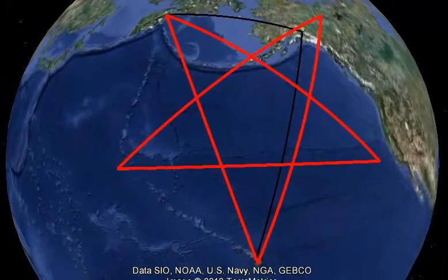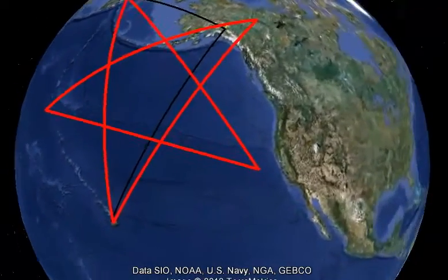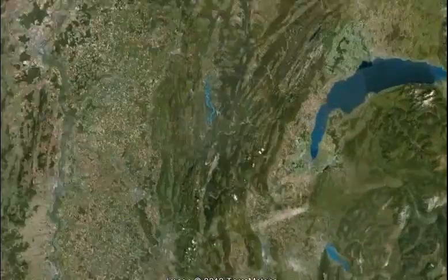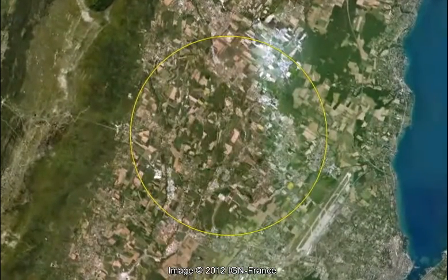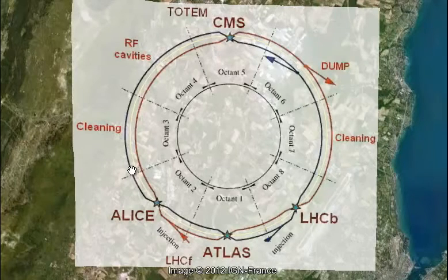So now that we've seen what HAARP's all about, I want to head on over to the border of France and Switzerland, to CERN, where they have the 27-kilometer, I can't remember if it's diameter or circumference, Large Hadron Collider. Here you can see a blue and a red, and they run particles in opposite directions and then crash them together. And these are the places where they do the crashing: CMS, ALICE, ATLAS, LHCb. And there's other things going on here that won't concern us.